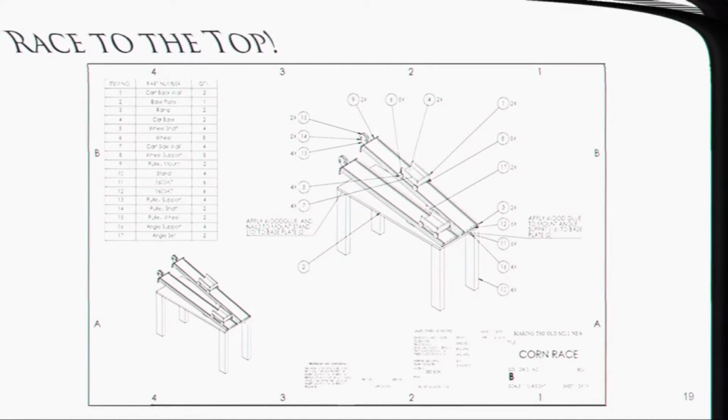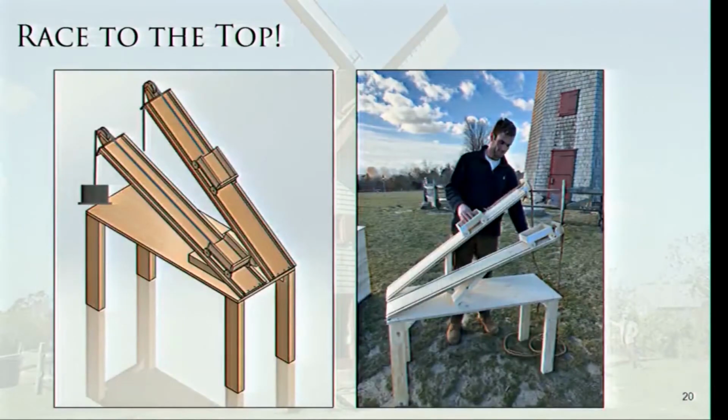So here's another one of those SOLIDWORKS designs where you can see all the different components, so that way the NHA can replicate and fix anything that goes wrong. And then here's our final design, where we have two different ramps that can each be adjusted to different heights, as well as the carts, which can have weights in them, and pulleys. So kids can race each other, put different weights in their carts, put different weights on the pulleys, change the angles, and see what difference the weights make.